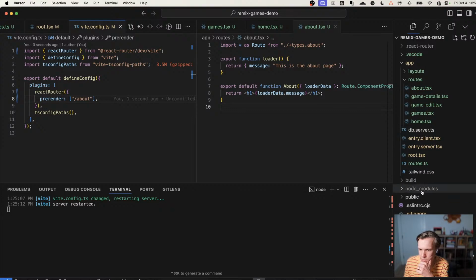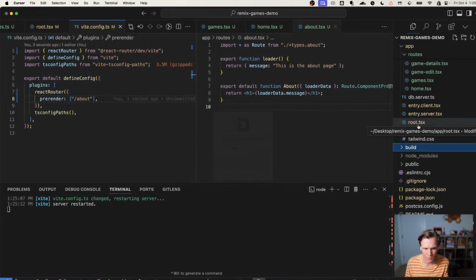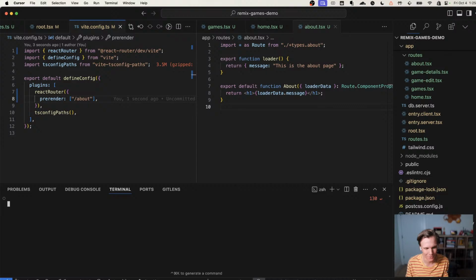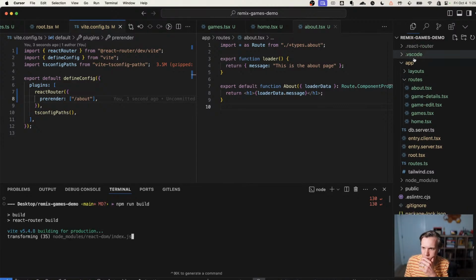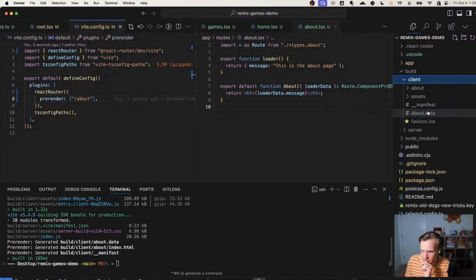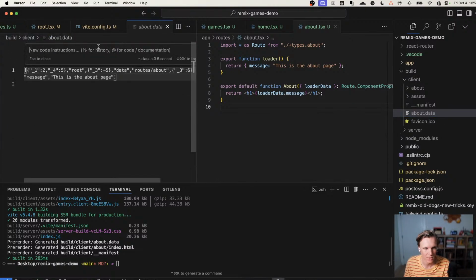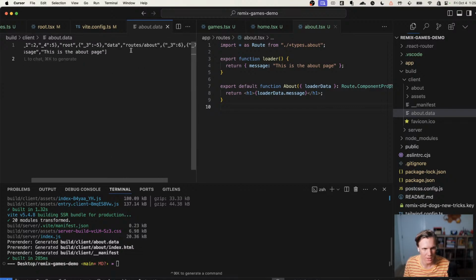Okay, so what we can see is, where are we at? Inside the build, we have now about.html. Oh, weird. Why is games in root.data still existing? I'm going to delete this and rerun that because I think I'm running the dev mode. I think that's why. Because I'm a silly person. Cool. So, yep. So we got about.data. And so that has this message and the root data. So it does have to still run the root. It has to run whatever parents. The root doesn't have any data, so there's nothing in there.